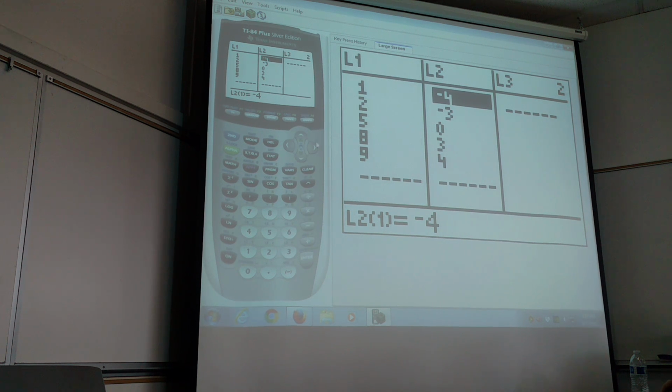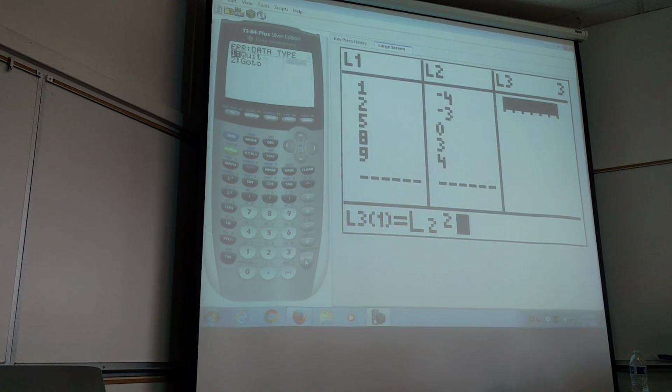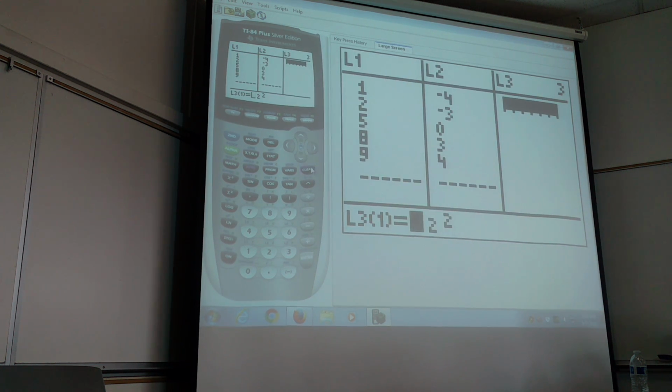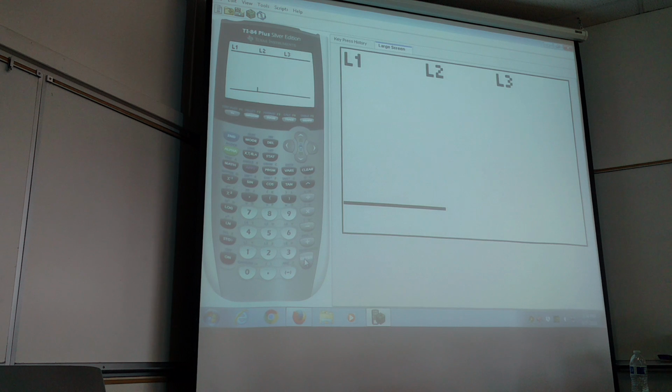And then L3, I'm going to just do what with those? If I try to put it here, this is the error you get. If I try to put L2 squared here, it's like, okay, you're trying to put a whole list into one spot. It's going to give a data type error. So you say go to, and you go up to L3. L3 is L2 squared. And then I'll just fill in the whole L3.